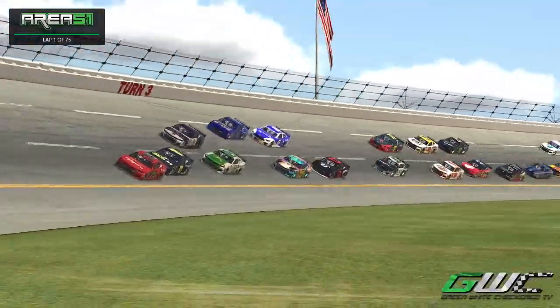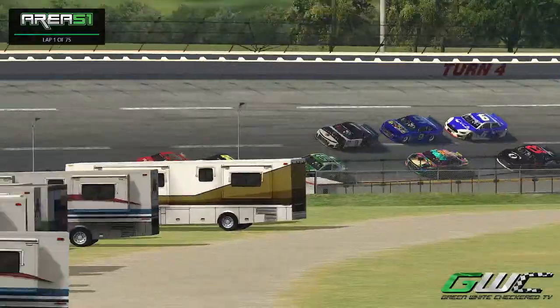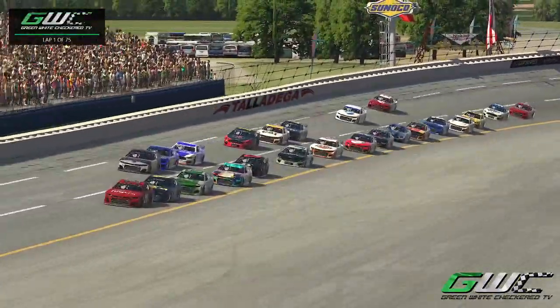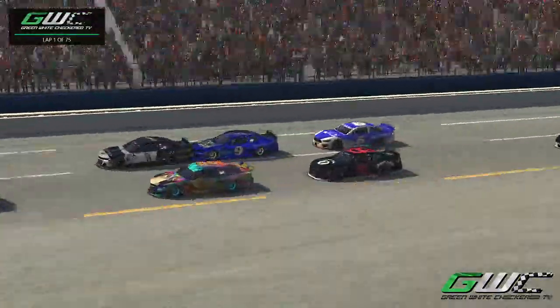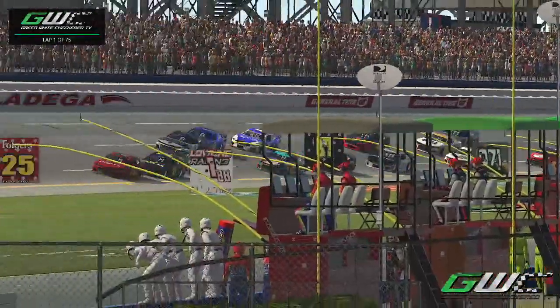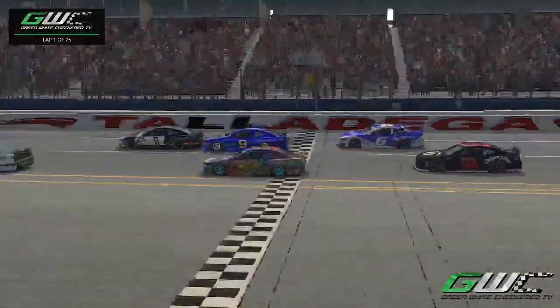Although, as I say that, Gabe wasn't really able to get down there, so now he's actually the one leading this top line. He's got the 9 of Charles Johnson right behind him. Yeah, and like you say, on the top line there, if they can form up, I find that's actually faster because you're able to get that run going down the backstretch into the tri-oval.